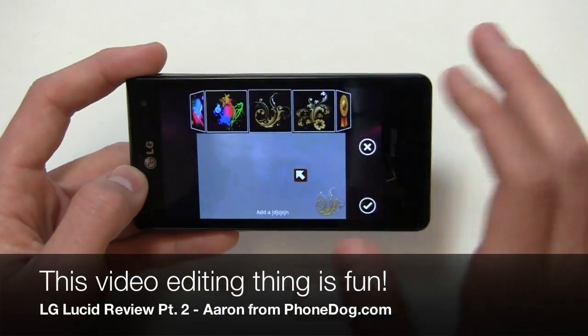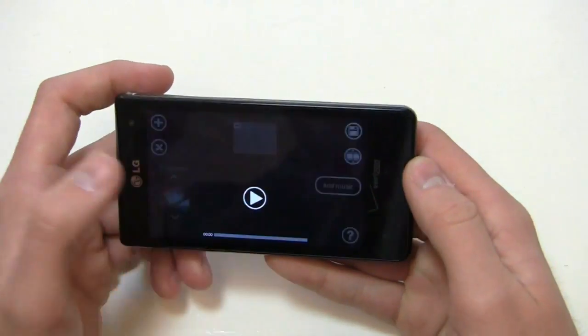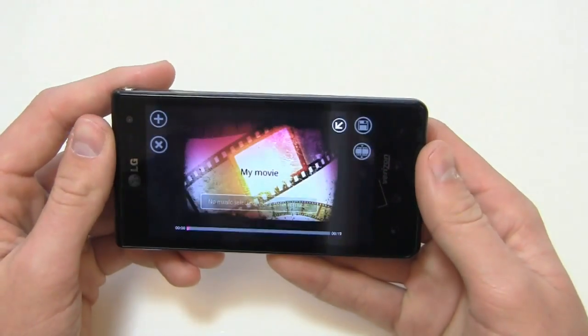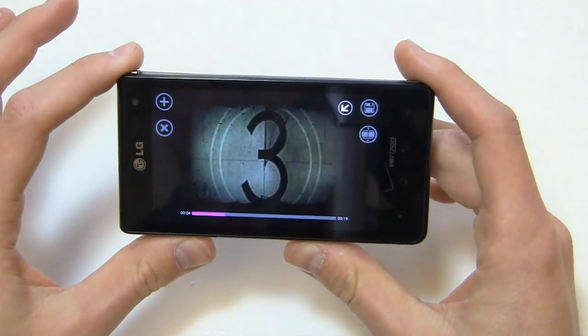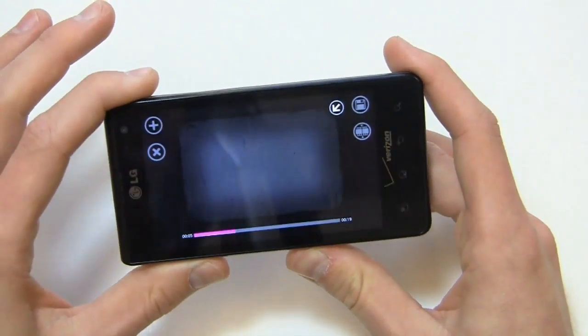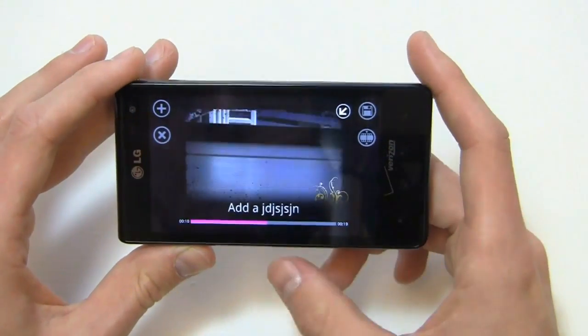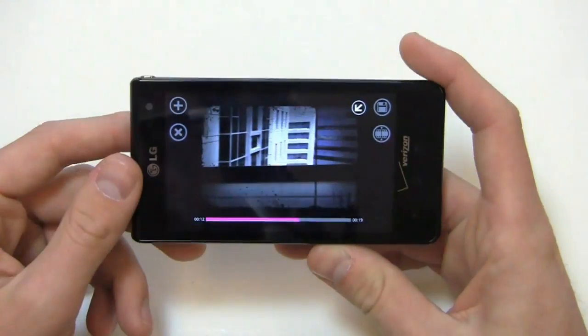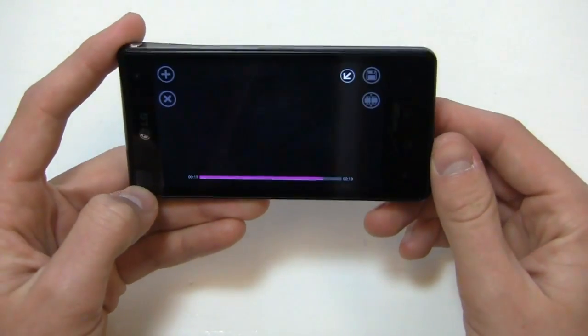Looks like you can add, like, a watermark or something. We're going to go ahead and add that one. And then we're going to go back when we're done. Let's play this now. Let's see what it looks like using default music. Add a JDSM screenshot. I mean, a watermark. That's a pretty nifty little feature.